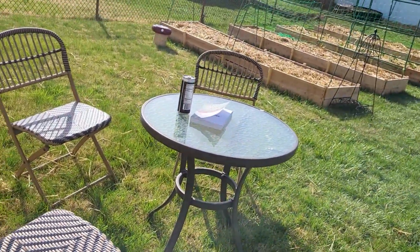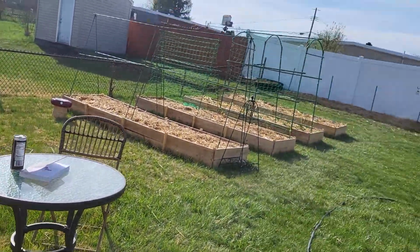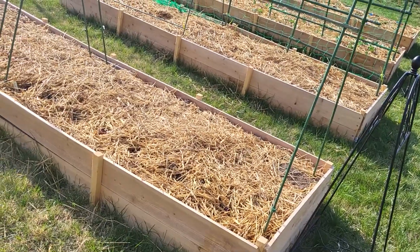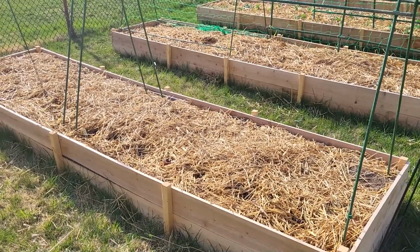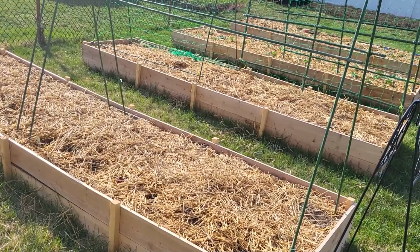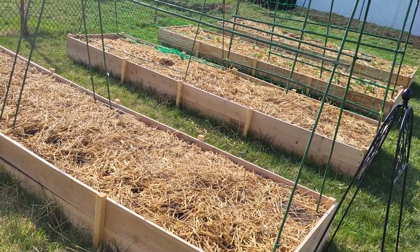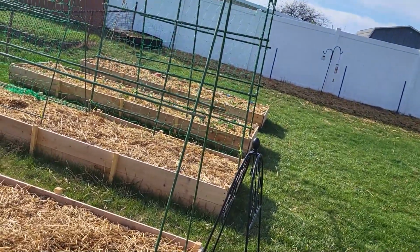This is my little table. We've got these nice little chairs. Nice to be able to sit out in the garden. And then let's go look at the beds. I'm going to go bed by bed here. We've got four 3-foot by 12-foot beds. If you watch the first video from this year, I put in a little bit about how they were built. I used a TikTok tutorial and it worked out really well. They're really sturdy and have been working well so far, and it was nice to be able to put in some raised beds here.